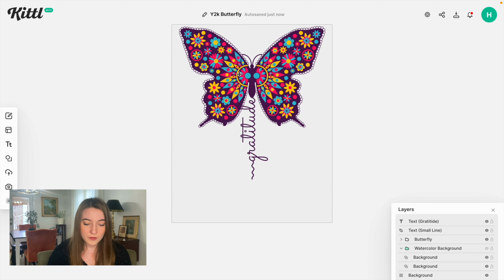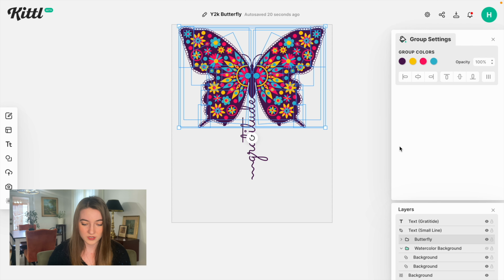One thing to note about Kittl is that even though we did remove the background, I always like to make at least a few more changes to make sure my design is completely original. With Kittl, you're not going to want to take exactly what a designer has already uploaded and use it without changing the template at all. So usually I'll change the graphic a little bit, change the text, and sometimes change some of the colors, and then that would be totally safe for me to use for print on demand.